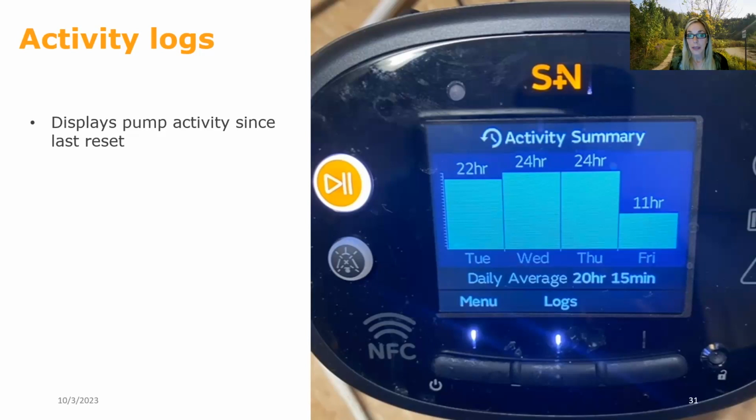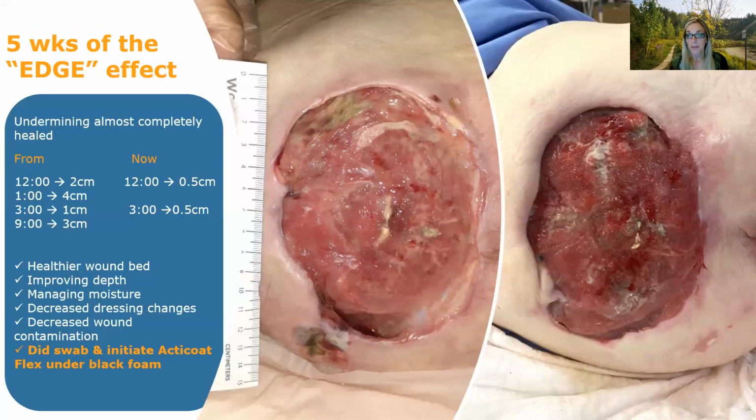So when we go to the next slide, you can see not only is this simple to use, and this presentation isn't about all the different uses of negative pressure, but just the simplicity and the fact that it actually works. Here you can see that for 5 weeks we had this on, we had significant undermining to start, and our undermining had closed up. We only had about 0.5 at the 12 and 3 o'clock.